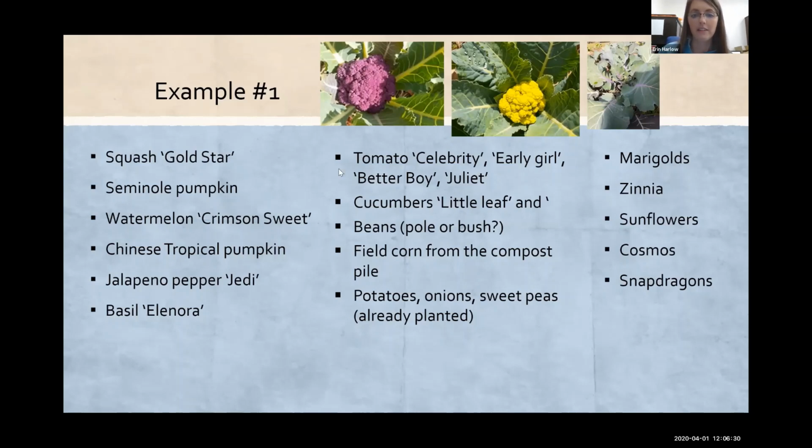So I have several tomatoes I want to use. I have some cucumbers. I do have some field corn that came up in my compost pile. So just for fun, we're going to take it out of the compost pile and see if we can put it in the ground and see what happens.